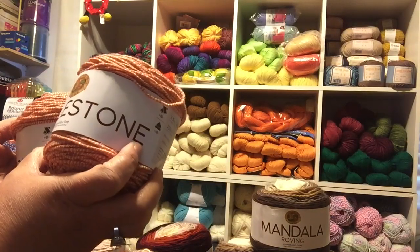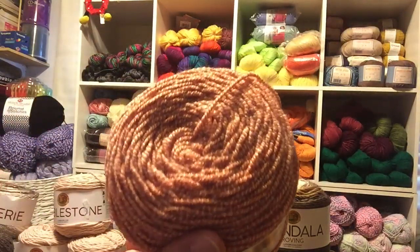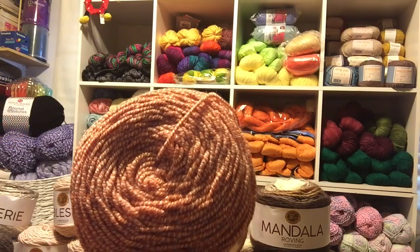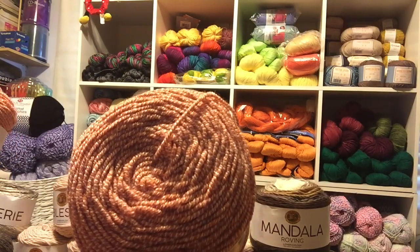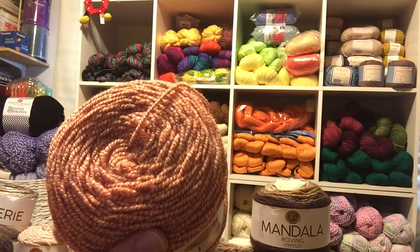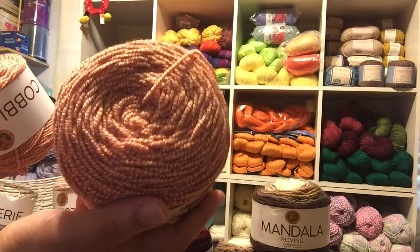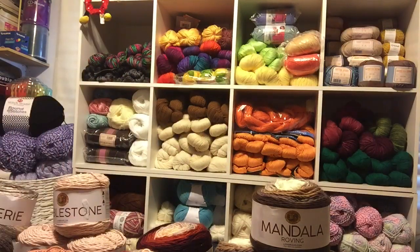Okay, this is Cobblestone. Yep. It's nice to get new yarn. 219 yards, a medium four. 100% acrylic. See, this feels like acrylic, but the roving yarn doesn't feel like acrylic. Crochet hook of 5.5. Wow. Yeah, it is a medium four. I would concur. And the knit needle is a five. Monaco, is that how you say that? Okay, and I have this color. So far, I see two.